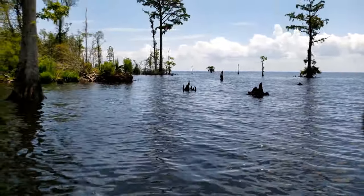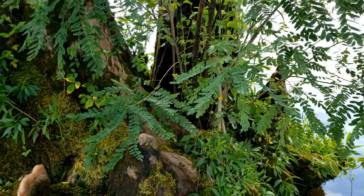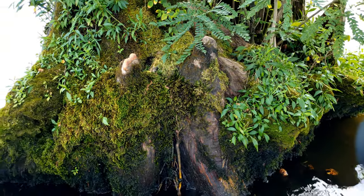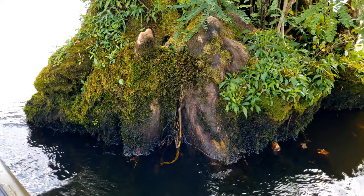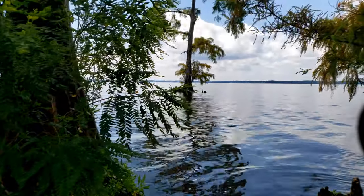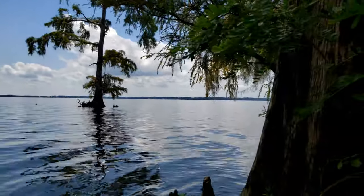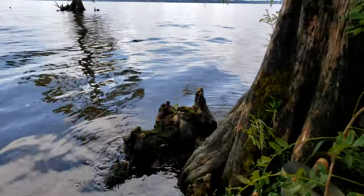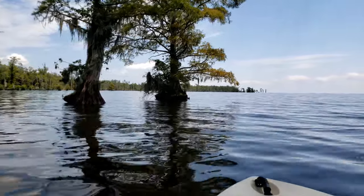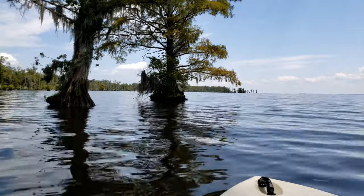We're gonna paddle around the point there and see what we can see. It's neat how these cypress trees are their own little islands. Cypress knees down there. Yeah, but they provide wonderful shade out here. My goodness gracious. This sun is something else today.